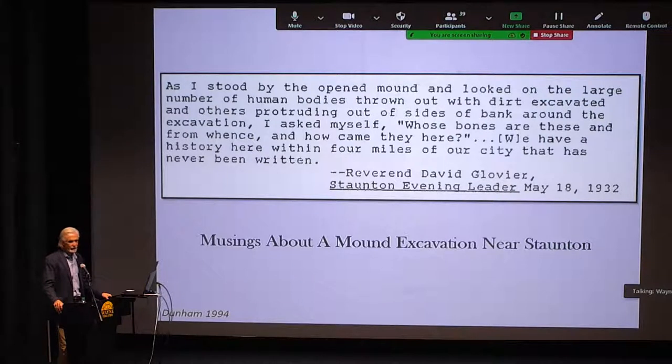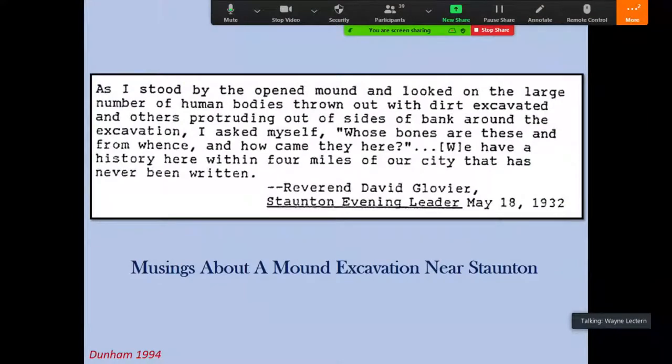As I've mentioned, these mounds have been evocative. They have provoked all kinds of curiosity in our area, and that, in fact, accounts for why there aren't many around anymore. People have loved them to death. People have been so interested in what they're about that they've excavated them away. This is an excerpt from the Staunton Evening Leader in May of 1832, and it's written by a Reverend David Glovier. And he was witnessing the excavation of one of these mounds just outside Staunton, as he said, about 4 miles outside Staunton. I think this is the one we call the Lewis Creek Mound, which would be east of the city. And you can read it for yourself, but it's worth looking at, is that even in the 1830s, people were unsure of what they were seeing and what these things meant.